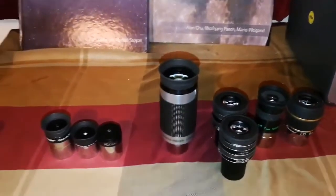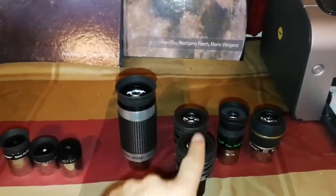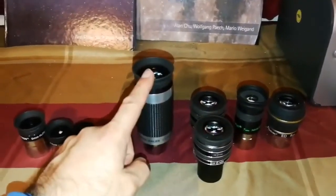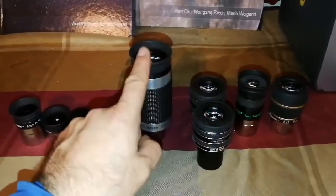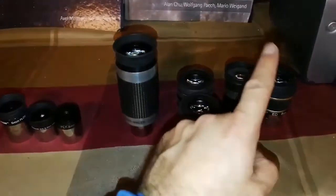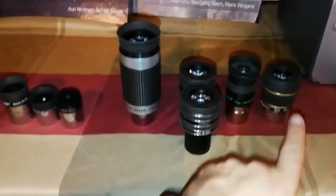So this is a category of the 7mm eyepieces that I have, and I think number one is this. For money and budget, this. If you're lucky, you get this one. This is cheaper than that, almost half the price, although about £70, that one £80. But I was lucky in that sense.